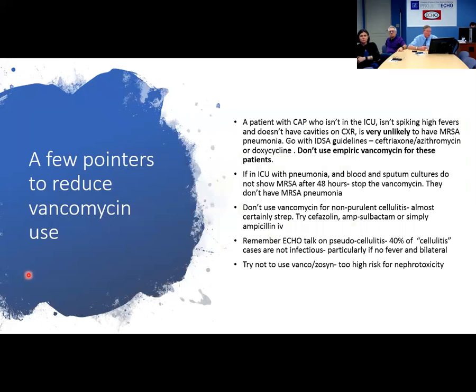All right, so a few pointers to reduce vancomycin use. A patient with CAP, community-acquired pneumonia, who isn't in the ICU, isn't spiking high fevers, and doesn't have cavities on chest X-ray is very unlikely to have MRSA pneumonia. Go with the Infectious Diseases Society of America guideline: Rocephin and azithro, or Rocephin and doxy, or Unasyn with doxy or azithro. Don't use empiric vancomycin for these patients. Just stop it, okay? If you have MRSA pneumonia, you're sick as a dog. If you're in the ICU with pneumonia and blood and sputum cultures do not show MRSA after 48 hours, stop the vancomycin. They don't have MRSA pneumonia, okay?